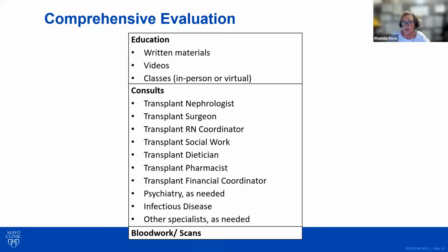They also kick off their evaluation with a transplant coordinator, and we're on the phone with them for about 45 to 60 minutes, providing education about the evaluation process, reviewing their schedules, making sure they understand what the plan is. And then during the evaluation, they'll meet with a transplant nephrologist, surgeon, social work, nutrition, pharmacy, and psychiatry.